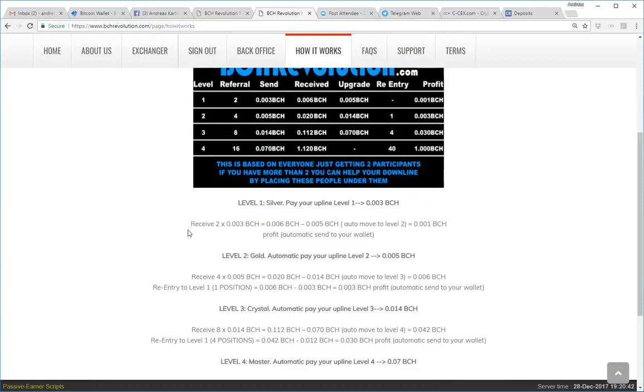On your first line, you will have 2 people donating 0.003 Bitcoin Cash to you. That equals 0.006, and out of this 0.006, they will take 0.005 and auto move you to level 2. That means you're now a gold. The profit of 0.001 will be automatically sent to your wallet.